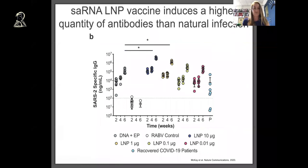So probably the question that everybody has is, so is the vaccine working, right? What we looked at first was just the antibody response to our saRNA vaccine. We used a number of controls here. We used electroporated DNA just because this is a really good positive control. We kind of know how it always responds in mice. We also used rabies as a negative control just to make sure that the antibodies were specific for this antigen. And then we used three different doses of RNA formulated in lipid nanoparticles. So 10, 1, 0.1, and 0.01 micrograms.